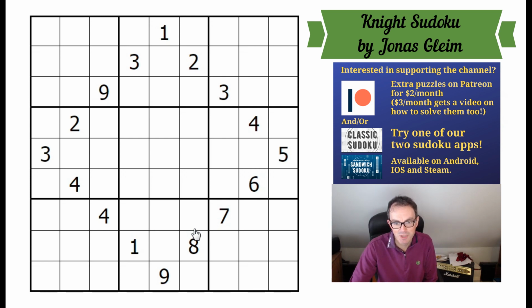Jonas Gleim, the brilliant constructor from Germany, serendipitously published this puzzle today on Logic Masters Germany. I got in touch with Jonas and said, look, would you mind if I used your puzzle just to show an example of a Knight's Move puzzle today? And Jonas has agreed.